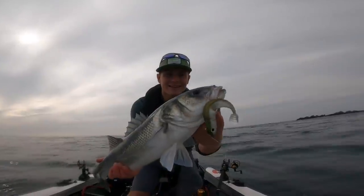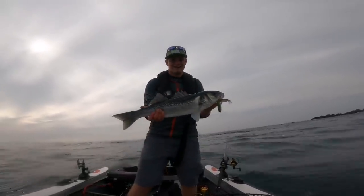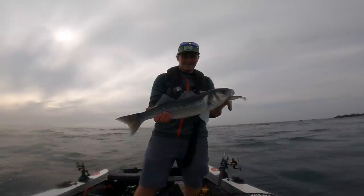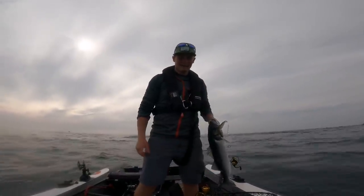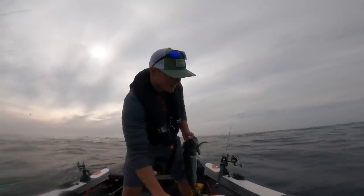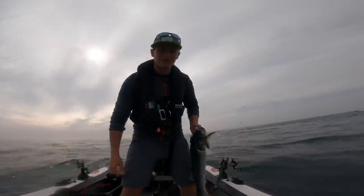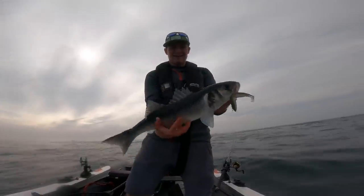And that just slammed that black minnow, number 6 in khaki. Cracking fish though, cracking fish. Really, really good way to start the day. Almost had me, I just went on a tremendous run. Unfortunately, I didn't have the camera recording because it just took off, but look at that.